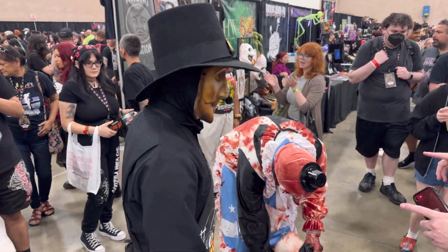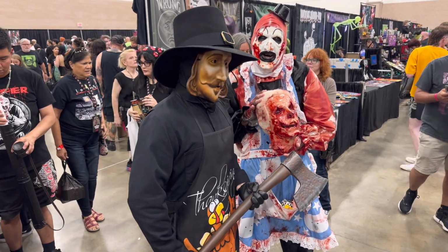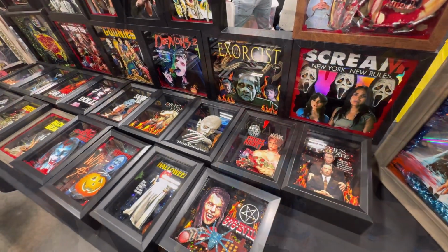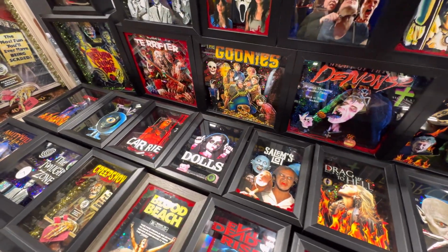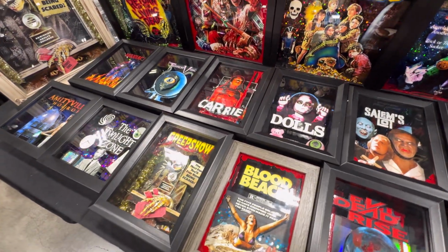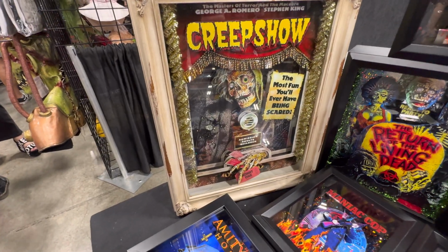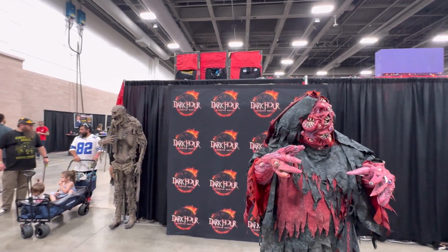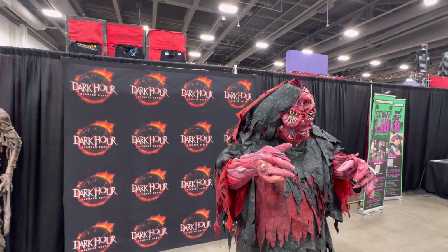Art the Clown. And if you're a fan of the movie Thanksgiving, that's John Carver on the left. Of course, Thanksgiving is directed by Eli Roth, who we met last year here. Art's looking right at us, folks. These are really cool. There's a vendor here who does shadow boxes. Oh, I like that Goonies one. Some Creepshow. Terrifier. How you doing? This is one of my favorites, the Creepshow shadow box. We got someone else out here, the Dark Hour booth, which I say is one of the best haunted houses I've ever been to. It's in Plano.